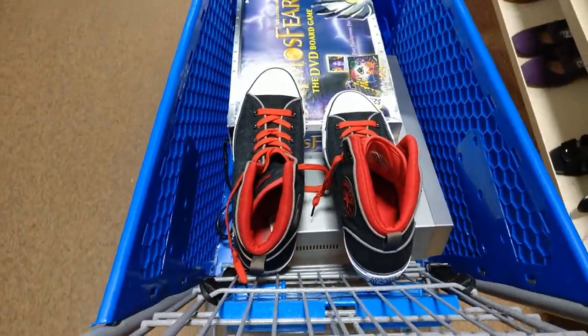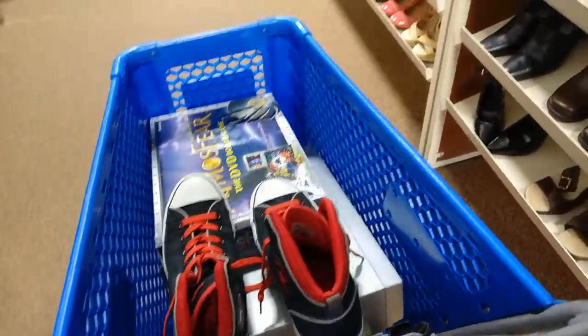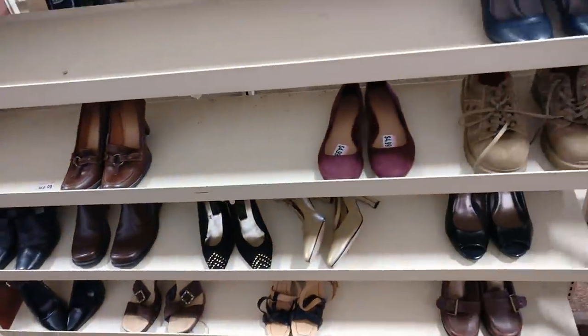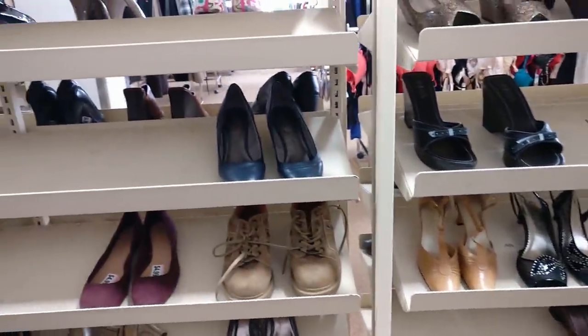However, over here at Goodwill, I'm stopping at Goodwill after going to the yard sales and I'm filling up my cart, looking through the shoes, and found some decent shoe deals today. You see the shelves are kind of empty with the shoes.